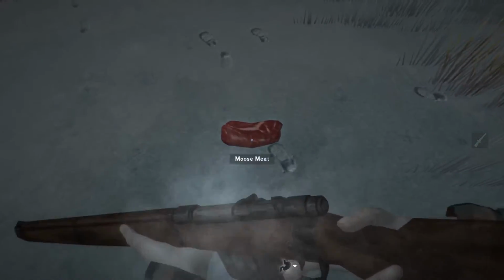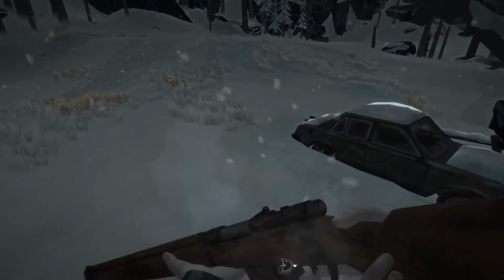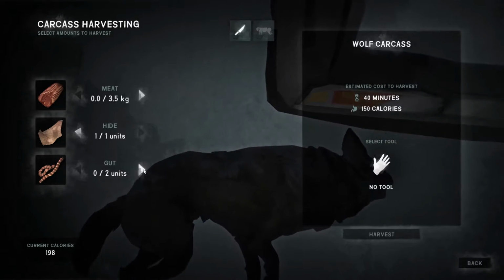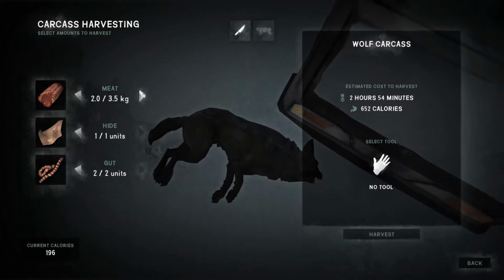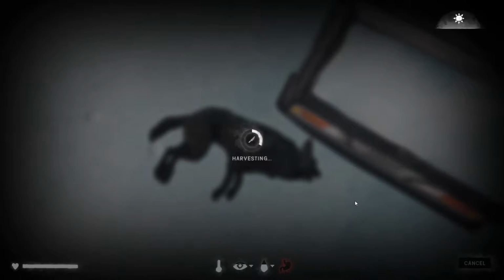And there you go. That's how you do it. I absolutely want to hide in the guts. 2 hours by hand. How much would it be for all of it? 3 hours and 33 minutes. Let's do it. We're just going to harvest the whole thing. The weather's nice enough. So hungry.